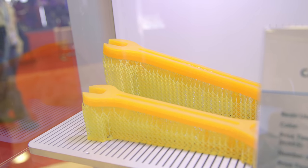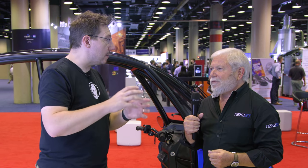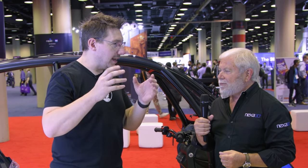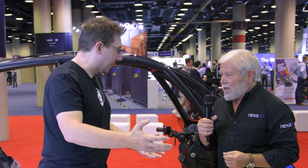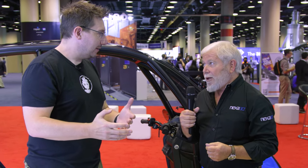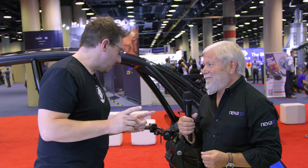Oh, I see. So you can do topology optimizations for metal parts. You print the castings on your ultra-fast machine, and then you sacrifice the part for investment casting. That's right. And you're left with a lightweight metal part that performs as good, if not better, than the original. If not better.